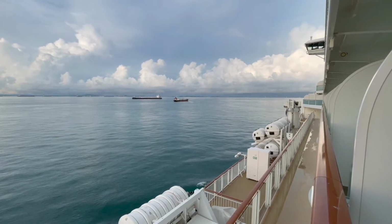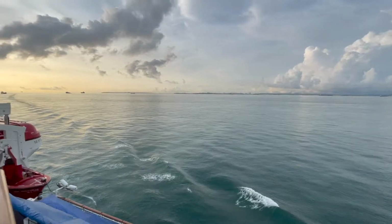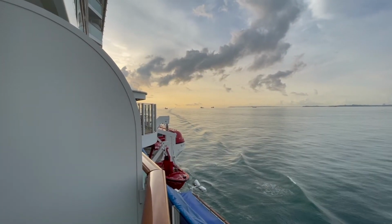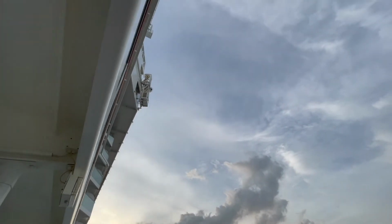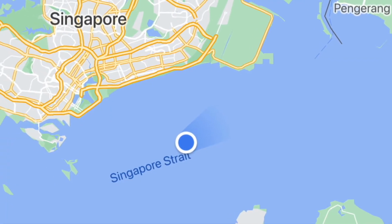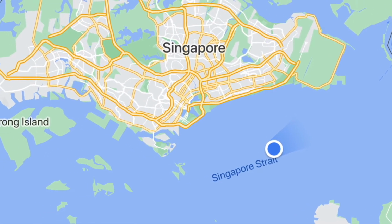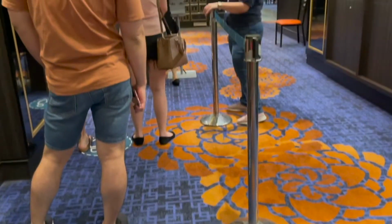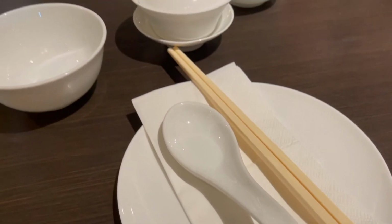With daybreak, it is time to get ready to go home. While we are now in Singapore waters, it is time now to have breakfast. The queue for dim sum took a short while, but we are now ready at our breakfast table.